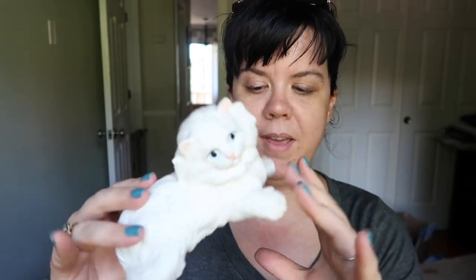There is another one with a cat that's sitting up, and then there's this one. This one's name is Chantilly, and Chantilly is worth about 75 bucks. So this little kitty is going to go online for about $75. I'm going to clean her up and get rid of some of the dust of the ages, but she doesn't have any chips or cracks, no crazing. There is nothing wrong with her.